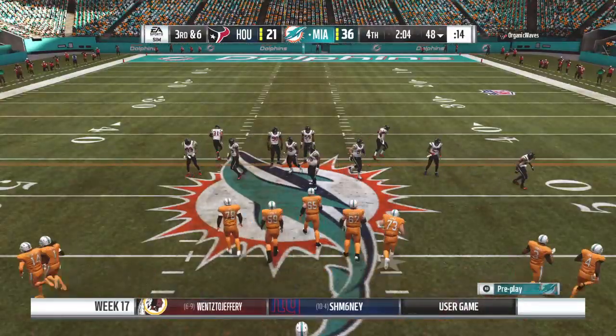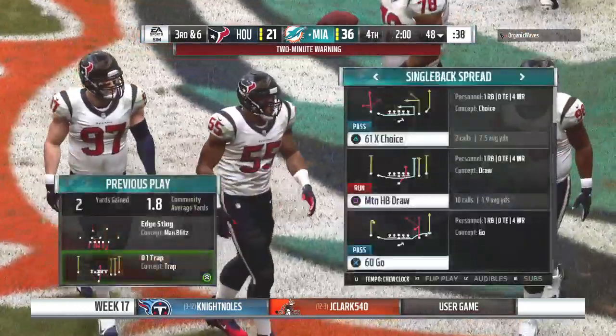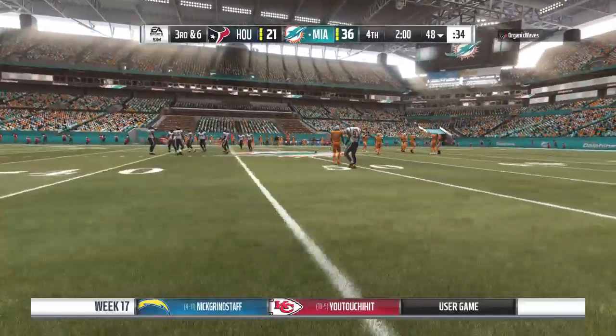They don't need to run another play here before the 2-minute warning. Let's see if they do it anyway. Time for a break. We'll come back and see this one out after this.